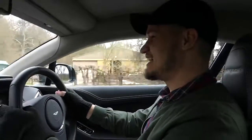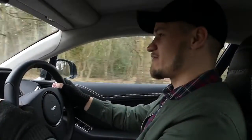Sport mode in this car is amazing. I'm going to take the suspension off, and we've got the softer suspension now.